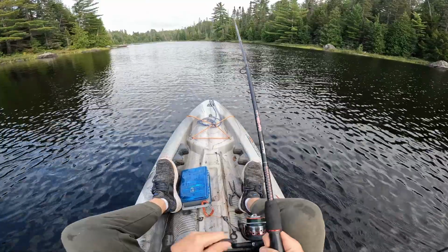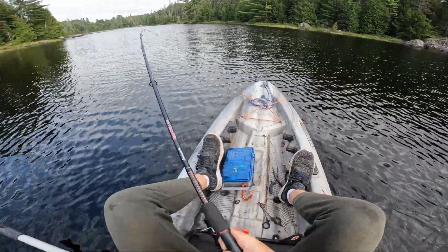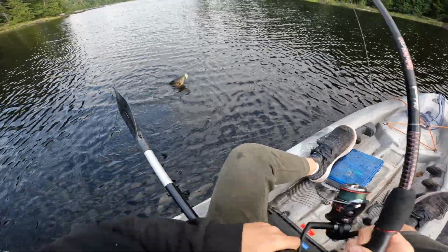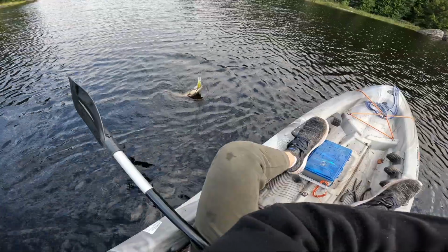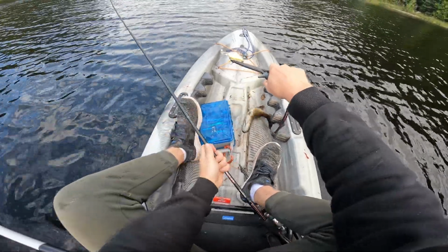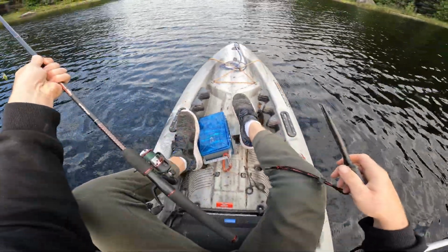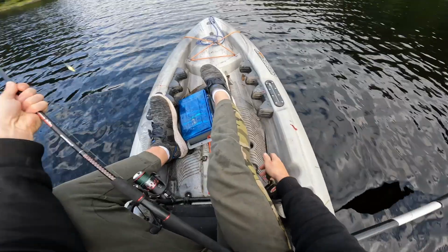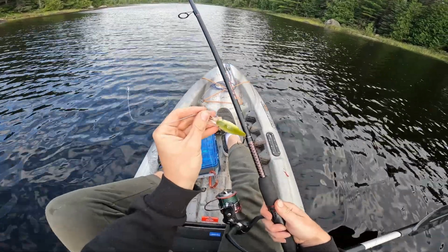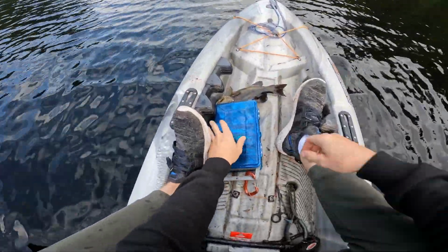Ooh, smallmouth, I believe. On the bomber. Oh yeah. Nice. Look at that. Awesome. Oh my gosh. About time I saw a smallmouth here. My cousin caught one, but I have not caught one yet this trip.